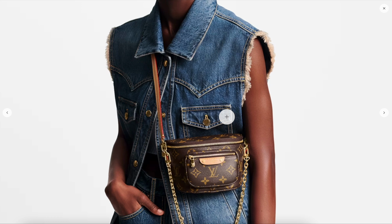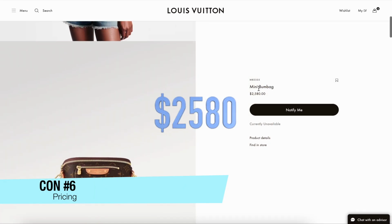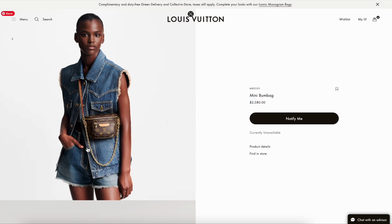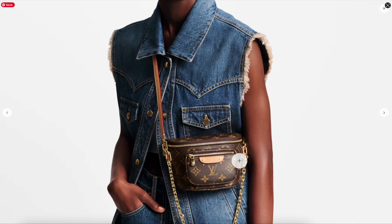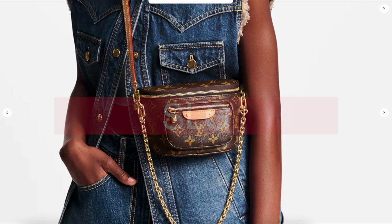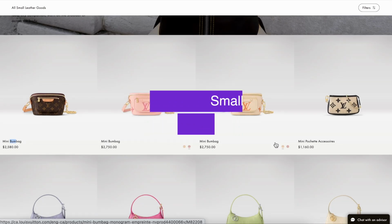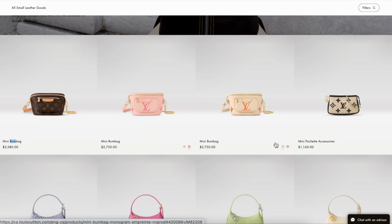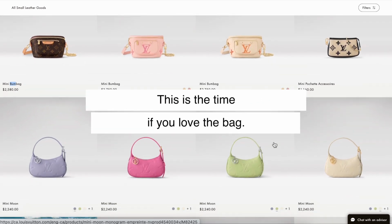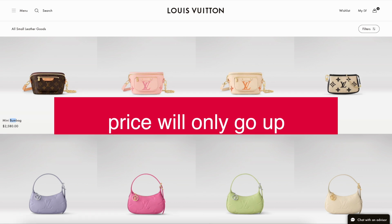Con number 6 I think is probably the price point. It's currently priced at $2,580 for the monogram version that you see here for a canvas bag, and this is considered a SLG. If you check out the Louis Vuitton website, it is considered a small leather good, and I am a little bit shocked by the pricing, but I do feel that if you are in love with the handbag, this is the time to get it because it's only going to get more expensive over time. So those are my 6 cons related to the mini bum bag.